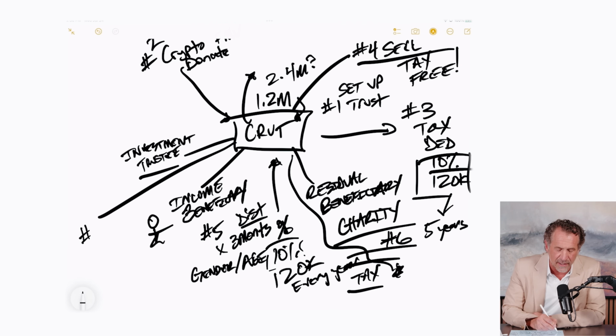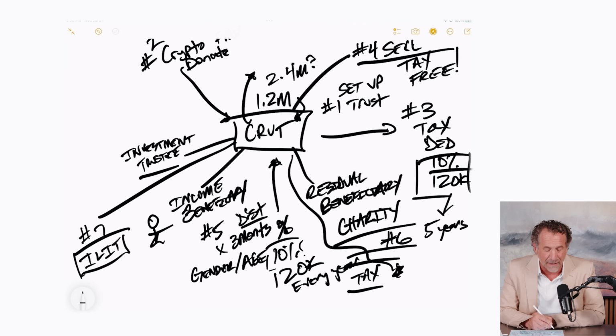Well, what we can do, step 7, is we set up what's called an ILIT, an irrevocable life insurance trust, where we might buy a $2 million life insurance policy on you that may cost 20 grand a year. You may be like, holy shit, I can buy a lot of life insurance.